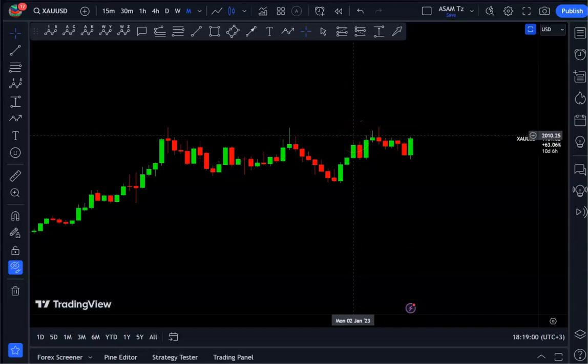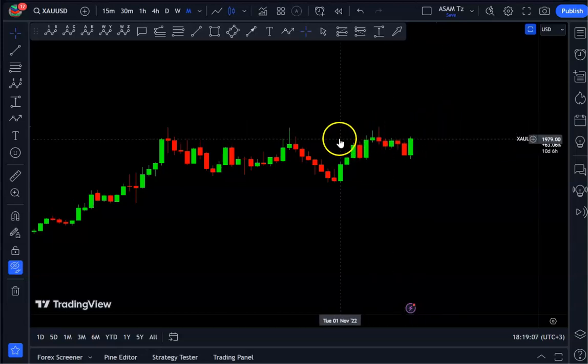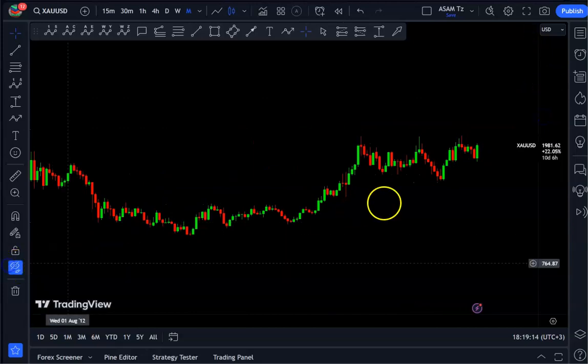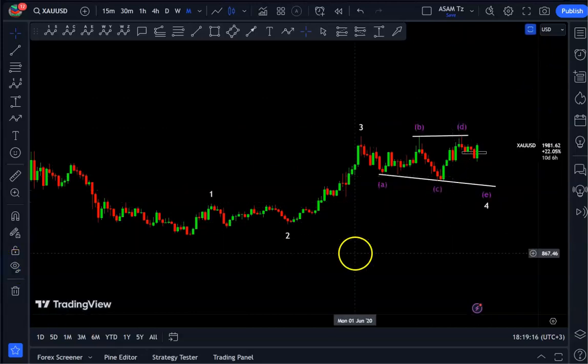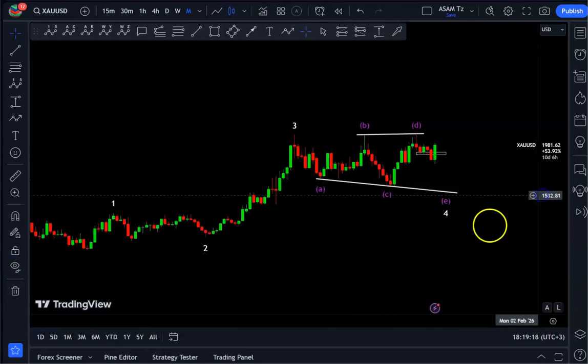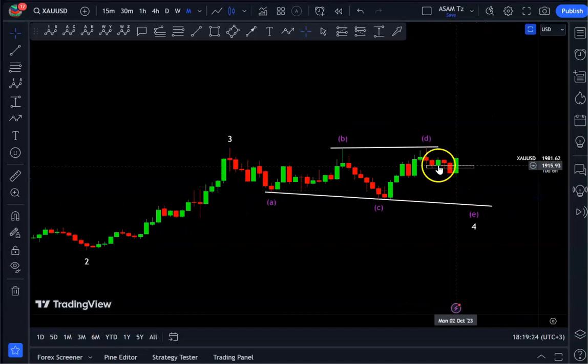As we go deeper in lower time frames, I'm going to highlight the psychological level, and you'll find that at the same time, this level is a technical level. So there are two things that are important to consider at this level. Now, turning on my wave counts and drawing, we'll find that we are looking at the same thing. We have the triangle structure, and last week I was talking about this level here.